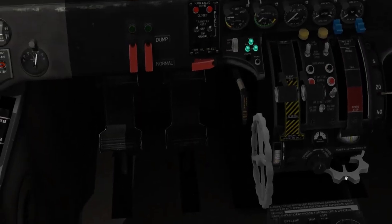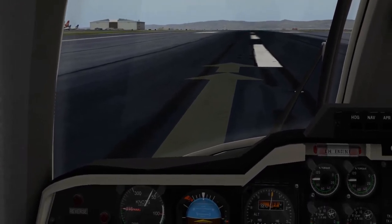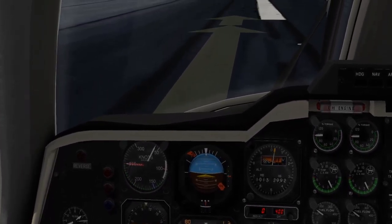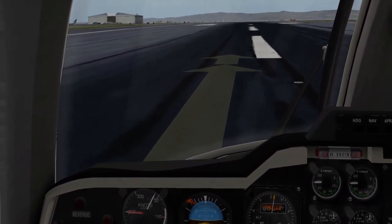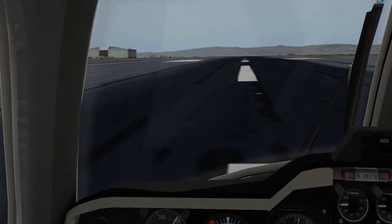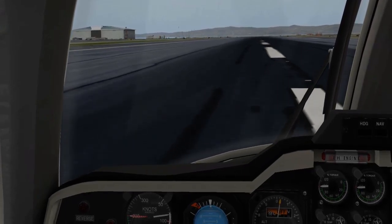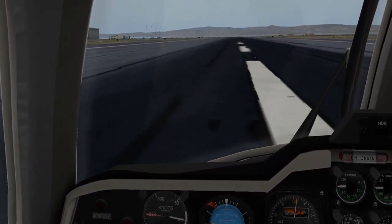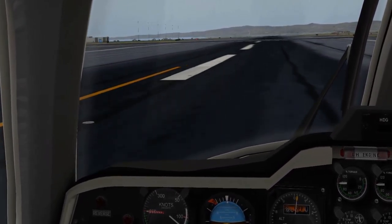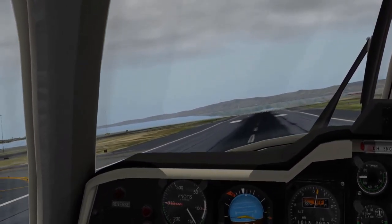Left trim here, ailerons. Looks like our trim's good for takeoff. Let's get her on the way. Brakes off, and we're rolling. Let's give it a little more rudder here, try to keep it on the center runway. There is so much torque in this little airplane. And we're off.